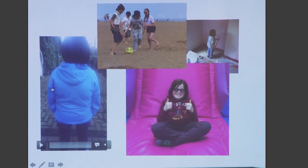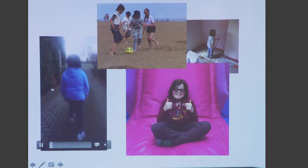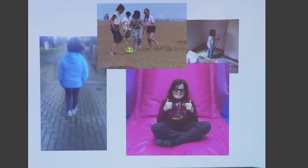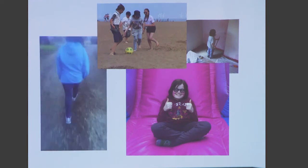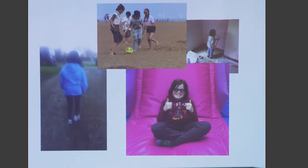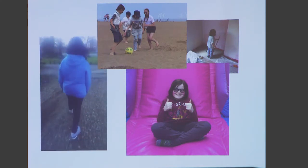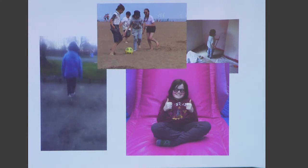So this is just a video of Lily walking. She doesn't use crutches or anything like that. She's walking pretty normally for a kid with this kind of condition. And you can see a picture of her playing on the beach, painting her own bedroom, on a bouncy castle. You can see her rotations. She's got massive range of movement of her hips.